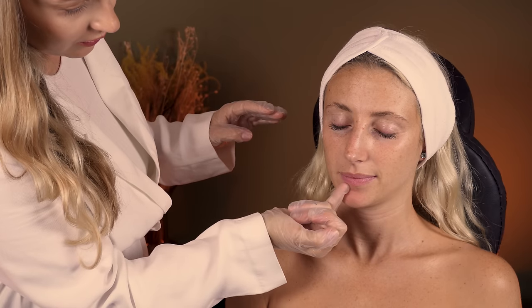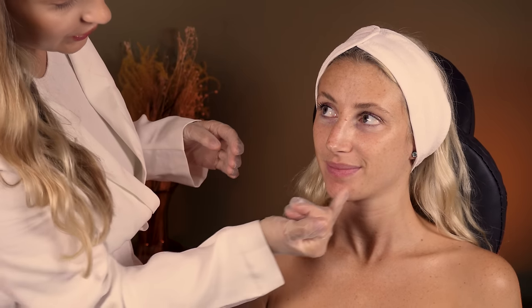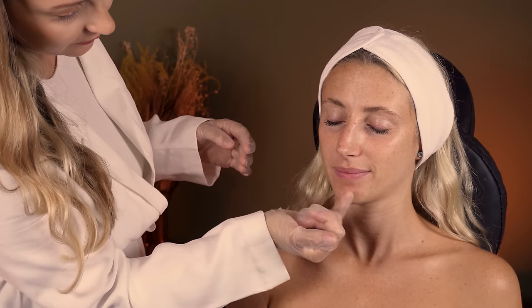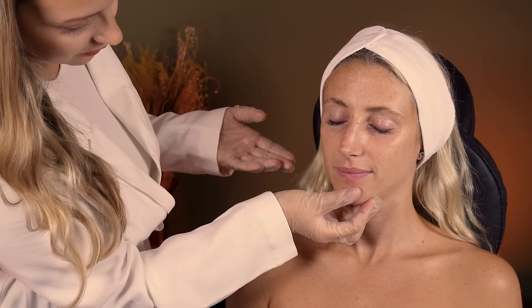So your lips are a little bit dry. Yeah, they get a bit dry. Yeah, it might indicate you need to drink a bit more water. Okay. It's usually the first area I can just feel a bit drier there. Okay.